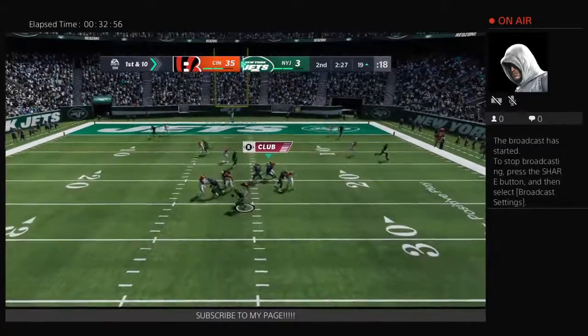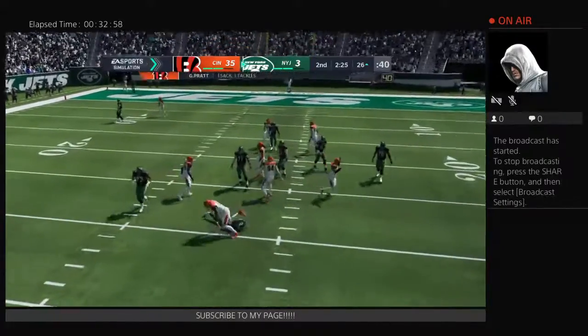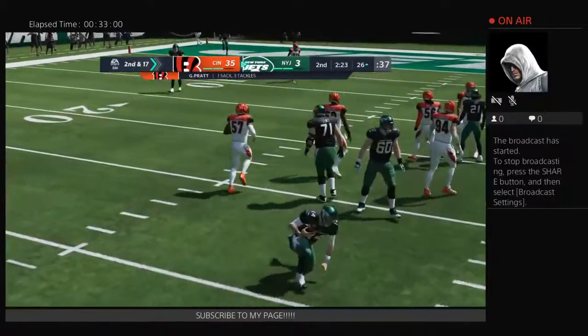Darnold from the red zone now. Under pressure, and he'll go down. Back at the 26-yard line.